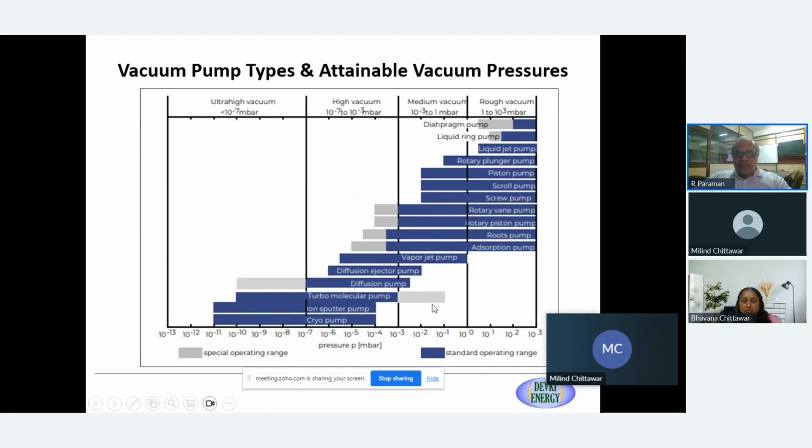Then you have certain specialized pumps which also have been in existence for a very, very long time: the diffusion ejector pump, another pump called a diffusion pump, a turbo molecular pump, ion sputter pump, cryo pumps, etc. These are highly special pumps. Again, not new technology. They have been in existence for a very, very long time, but they are used for very small evacuation capacities and for getting very, very low vacuum.